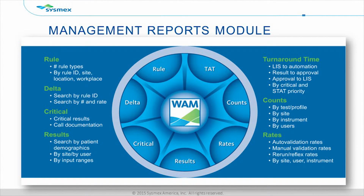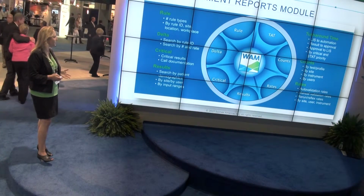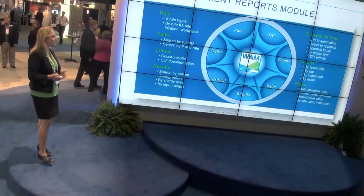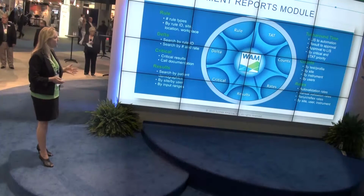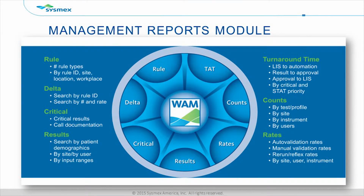So here are just a few of the combinations that you can look at in our management report module. You can look at rule by type, by ID, by site, by a particular location or workplace. You can look at your deltas, your criticals. You can look at various results. Let's say you want to see if all of your hemoglobins were called appropriately, if they were critical. You can do that by using the result statistics report.